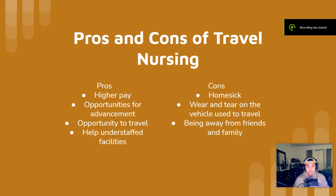Some of the benefits that may come with travel nursing is the higher pay, the opportunity for advancement in your career, the opportunity to travel, and the ability to help understaffed facilities. Travel nursing provides the opportunity to advance due to a variety of settings that is available. Through travel nursing, you will be able to broaden your experience because each facility has their own procedures, processes, equipment, etc. Being a travel nurse gives you the opportunity to go around and explore different locations and get to experience life in the area that you are sent to.